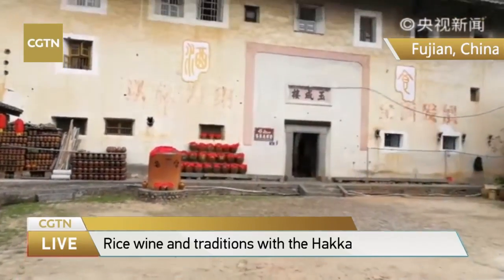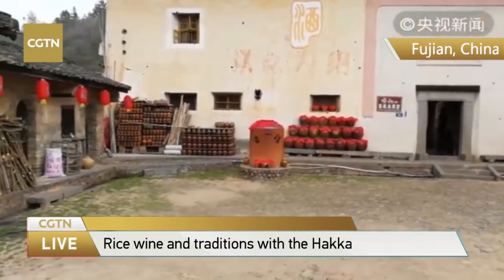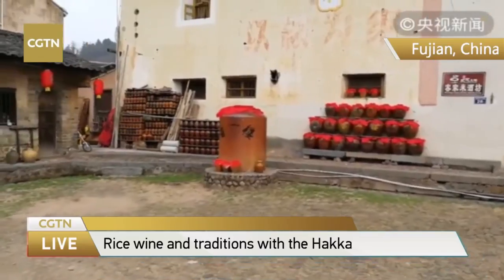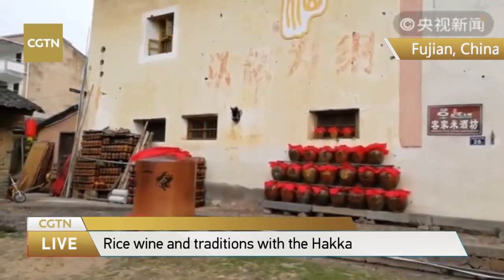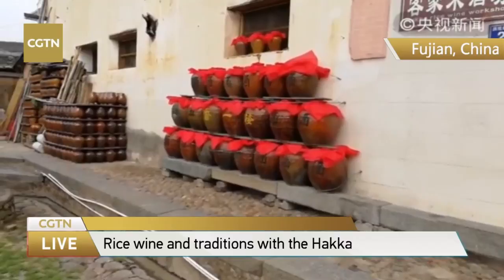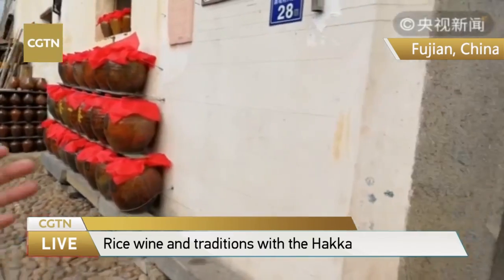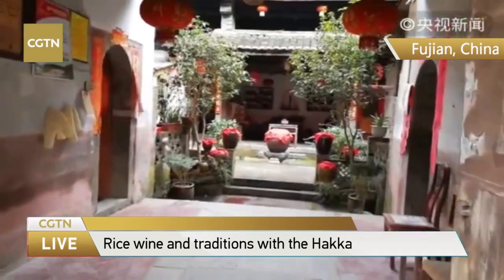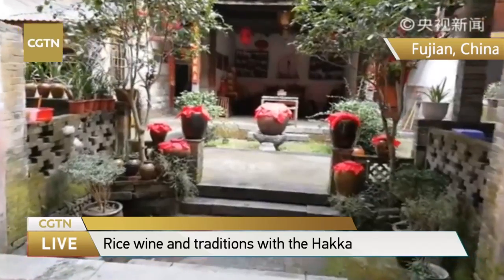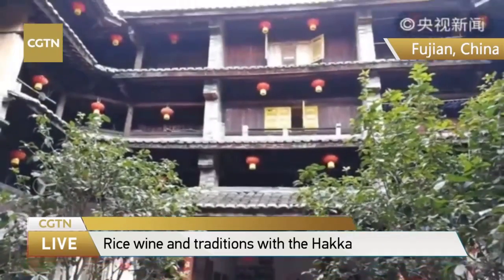And now we are at the brew house in this village. And this Tu Lou is called Yucheng. And this Tu Lou is one of the main brew houses in this village. Actually, many families, almost all the families here have their brew houses. So there are some more popular brew houses. So they have developed into the most popular brew houses locally. So this one is the main brew house in this village. There are many brew pots and jars here.